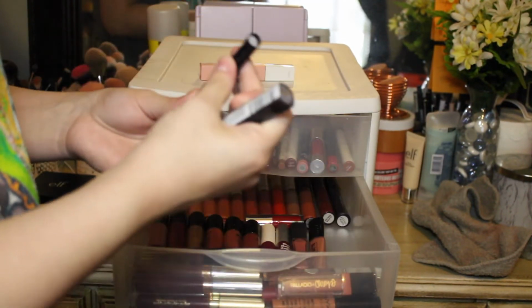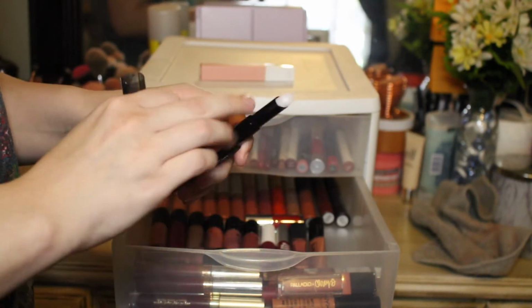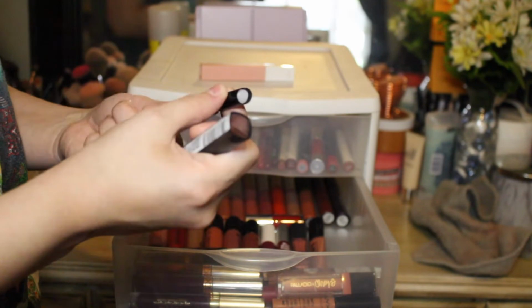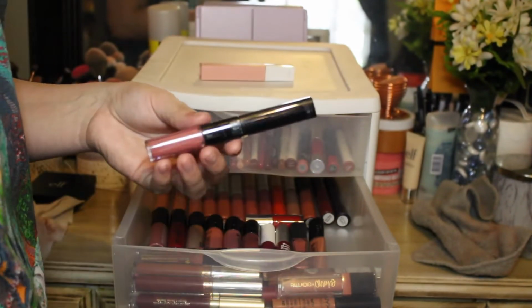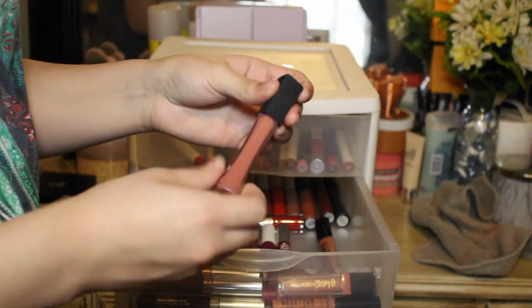It was double-sided. It's a really cool idea. So you put the liquid lip on, and you wait for it to dry, and then you put this on top, and literally it doesn't move for 3 days. It was really nice, like, to stay on, but it's so old, I'm going to throw it away. Same goes for this. I'm going to throw this away, too.